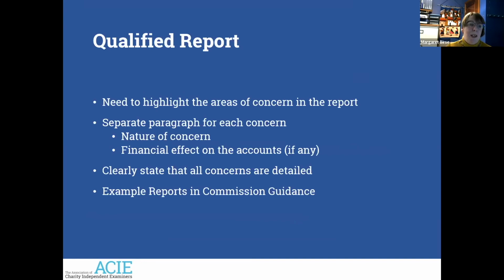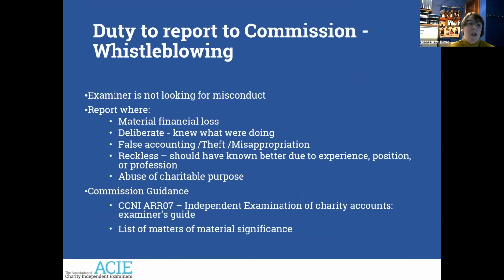And the example reports are given in the Charity Commission guidance, so you can look to them for any additional help. The duty to whistleblow is given in the Act: you have to whistleblow to the Commission where you have found any issues such as material financial loss, particularly where it's deliberate and the trustees knew what they were doing. That might be false accounting, theft, misappropriation, or where the trustees have been reckless and should have known better, or they're abusing their charitable purposes.